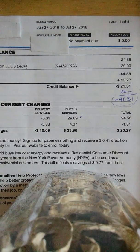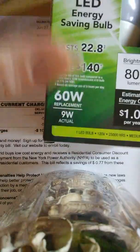I keep my microwave and toaster oven plugged into a power strip as well. I flip it on when I use it, and I flip it off immediately when I'm done using it, because that will sit there and eat energy all day long. Like I said, if it's got a clock on it, it's going to eat energy 24/7. A few months ago, I switched all of my light bulbs in the lamps to these.